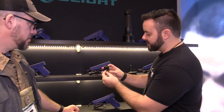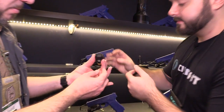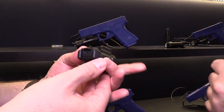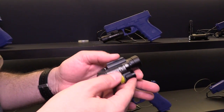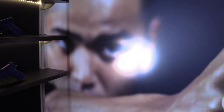But we have a toggle system here. If you want to check it out, there's a little toggle switch here, and you can go back and forth between different modes. The modes are light only, you can do light and laser together, or you can do just green laser. Why don't you demonstrate that for us on the wall over here? Yeah, if I can show you here. So we've got light only. Your hand's covering up. Oh, I'm sorry. Light and laser, and then laser only.